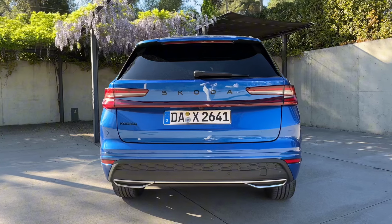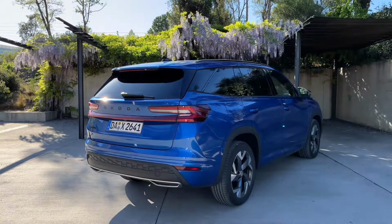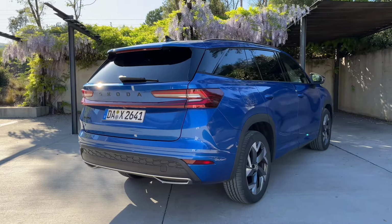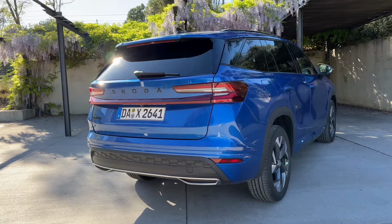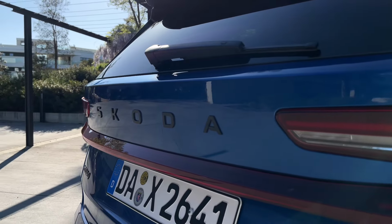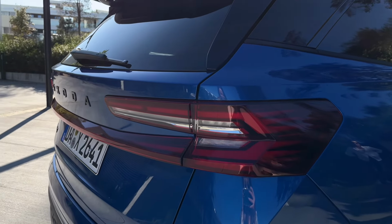Onto the rear of the car, the tail lights are split into three sections with a new C-shaped light signature wrapping around the tailgate and flowing into a light bar. Very modern. Thanks to the gently sloped roofline, aero-efficient rear bumper, spoiler and alloy wheels, the new Kodiaq enjoys a lower drag coefficient than its predecessor. I do really like the rear of the car, and I like that they've got the Skoda logo written, which a lot of new cars are doing nowadays.